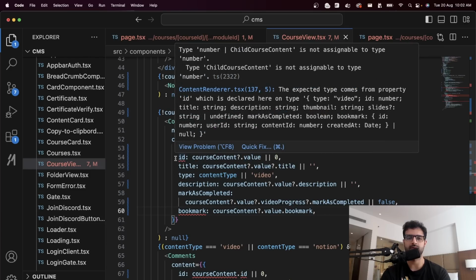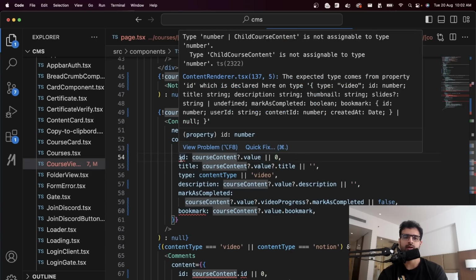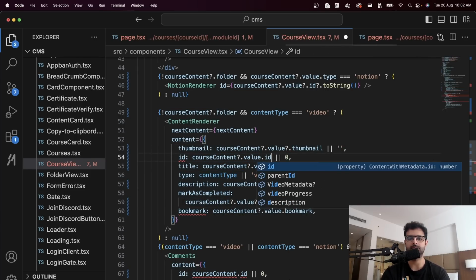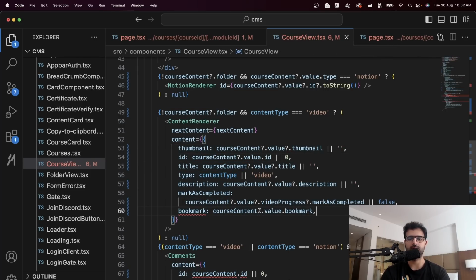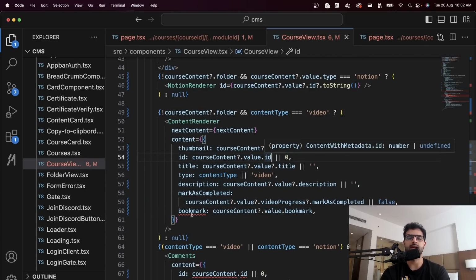All right. What's the problem here? Number or child course content is not assignable. Okay, there needs to be an ID here. And so again, I would have completely missed this if I did not have TypeScript or the right types, which is why having TypeScript helps a lot.